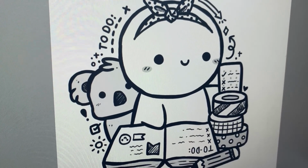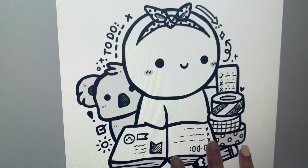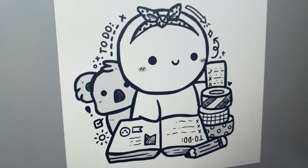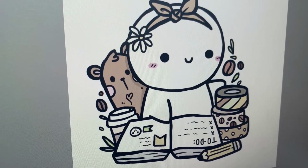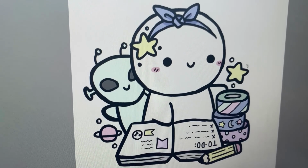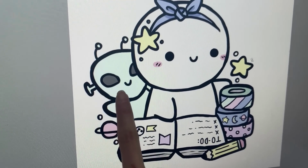This one is for August, which is a bullet journal theme. So I thought it would be fun to do a sketchy, mostly black and white with a little bit of gray. And I think it turned out really, really cute. And I love this koala. I can also show you, this one was for February, which was a cozy cafe theme. And then this one was for January, which was a galaxy slash night sky theme. And I love this little alien so much.